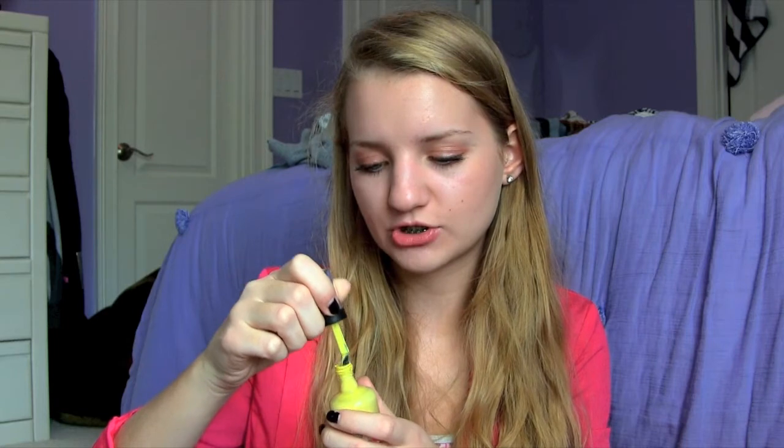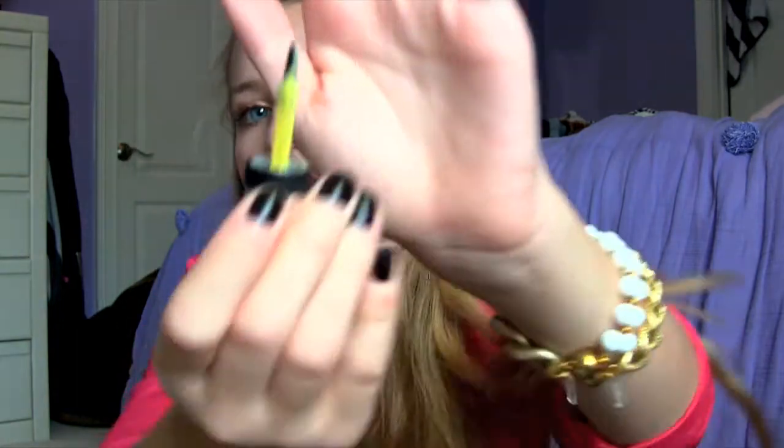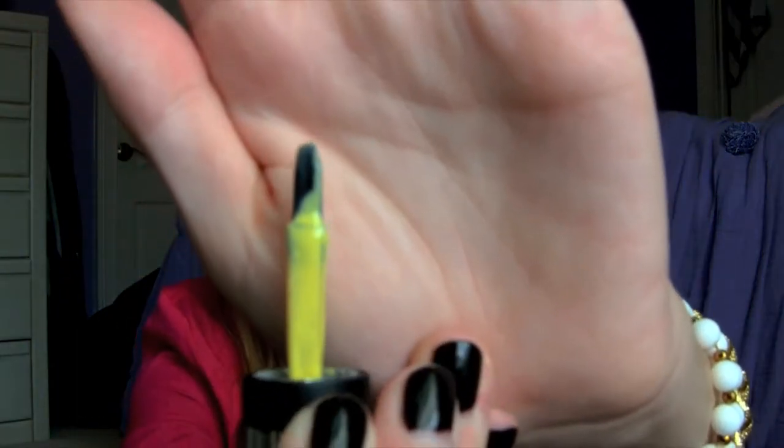I'll try to wipe it off to show you. But the brush is absolutely ginormous, and the color, there is like no pigmentation to it. I mean, do you see how big that brush is? It takes about 4 or 5 coats to get it opaque, so I'm not gonna wait for an hour to paint my nails just to get it this color. It's not worth the time. You can get better polishes. You could put a white under it, but that kind of defeats the purpose of having the yellow polish to use on its own. So yeah.